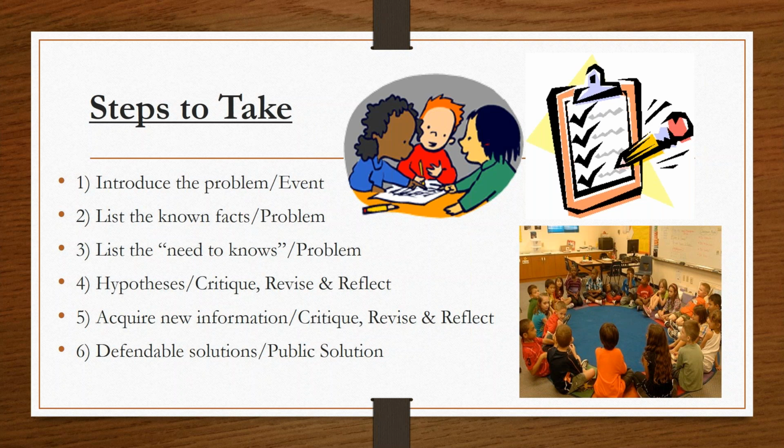Number three, list the need to knows. Students will determine what they don't know. These are the need to knows. Each small group will make a list. Students will decide where the information is that they need.